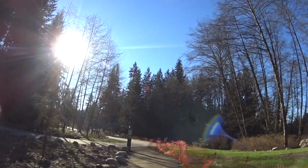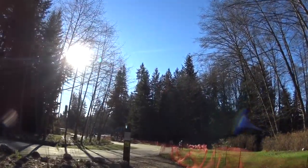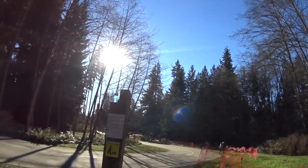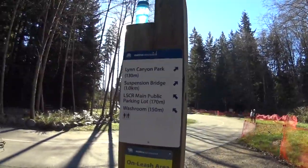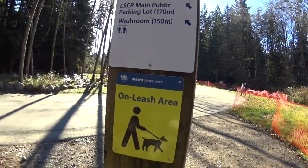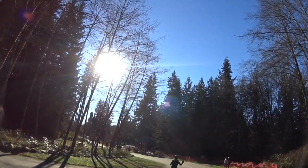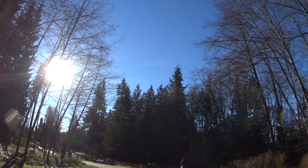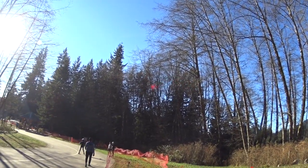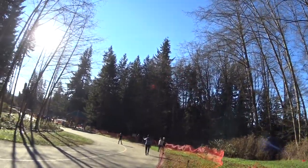So we come out at the beginning of the Rice Lake Loop at the Seymour Demonstration Forest car park. The leash-on area, so we have to put Bella back on the leash now, unfortunately. We're going to take a few paces here, get out of this area, and we'll get back in the forest shortly. And we're going to extend our trip now. We'll go down to the Lynn Canyon Suspension Bridge and then make a slightly longer loop.